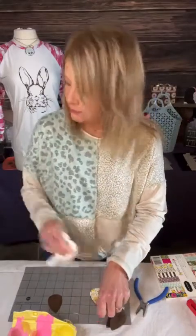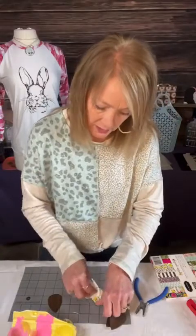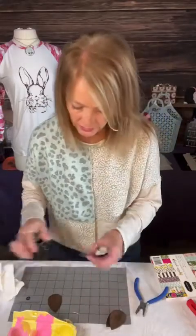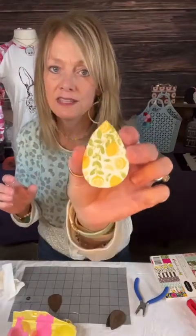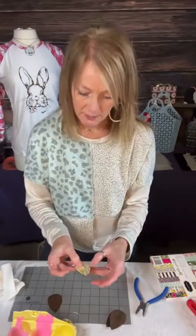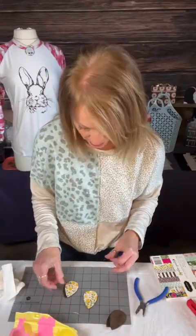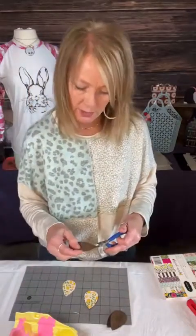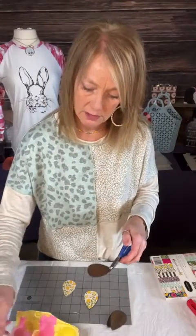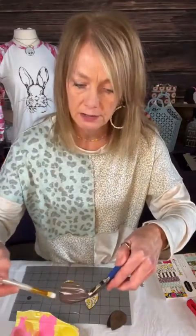And I have baby wipes that I bought at Sam's. I always have those down here with me. That way you can always wipe your hands off if you need to. So there is this one. How cute is that with the lemons? I love it. So I'm going to make sure I have the lemons going the same way on this one. Well, they are all different ways. All right, so let me put the Mod Podge on this one. And I just hold it with a little tool. And I'm just painting it on here.